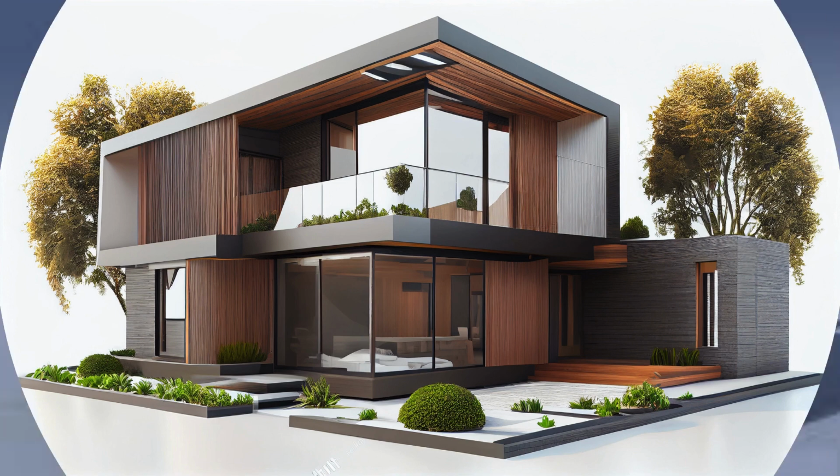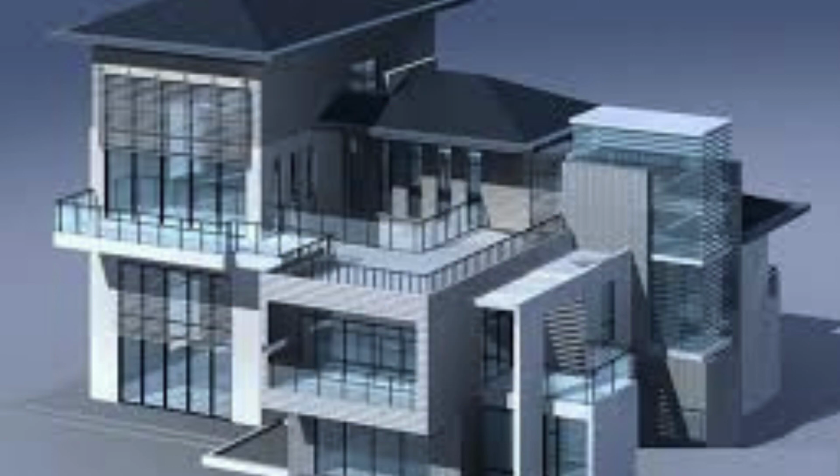Whether it is 3D modeling, clash detection, or construction documentation, Scon Design has the knowledge and expertise to handle any project with precision and efficiency. One of the key reasons why Scon Design is considered the best BIM company in BTM Layout is its commitment to customer satisfaction. The company understands that each project is unique and requires a tailored approach.